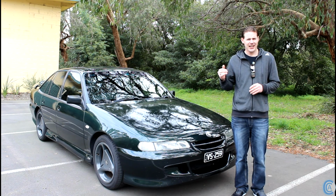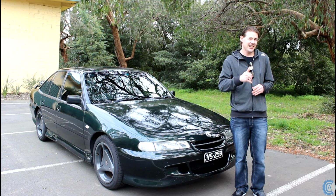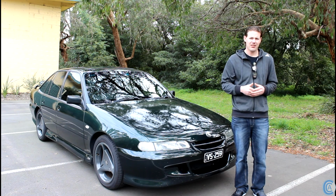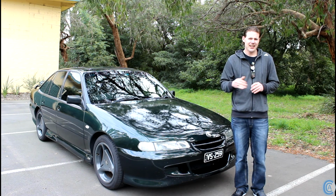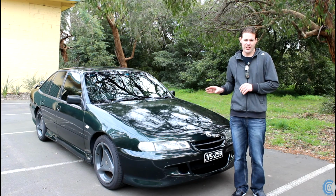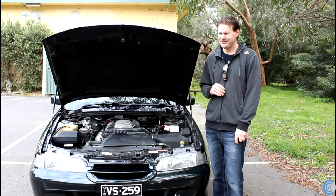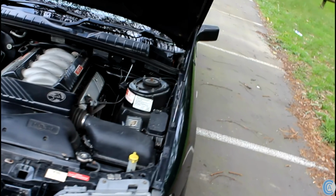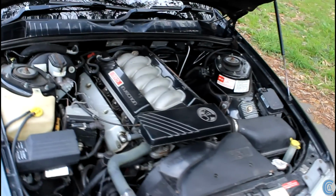And then they brought it out in 1988, and then the Holden Commodore went through a bit of a redesign stage here and there throughout the years, and then in 1995 they brought out the VS Commodore, which is what this is based on. But what the Vauxhall didn't get was one of these. A 5-litre V8 putting out 185 kilowatts and 400 newton meters of torque.